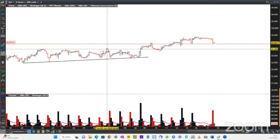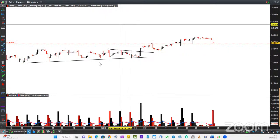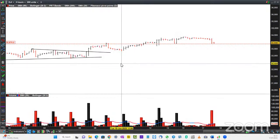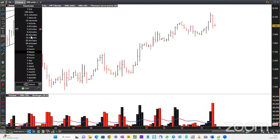You're going to need a bigger stop. In actual fact, you're going to need a bigger account to trade the Dow because of the margin restrictions on the Dow. So, a quick look at the oil. Any questions? Let's open up for questions now. Let's have a look at the oil open.